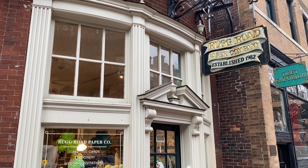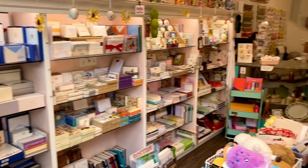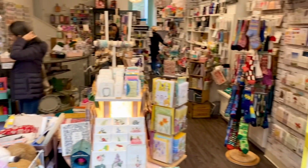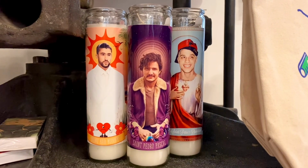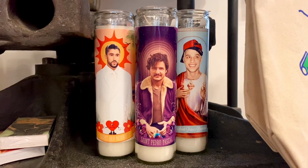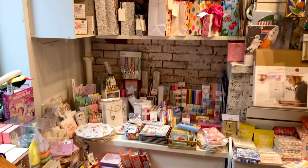And then here was the second stationery store that I didn't even know was going to be right nearby, but luckily I just kept walking and came across it. A lot more cards. Oh my god, I had to resist buying this Pedro Pascal candle, I won't lie. But it was like $28 or something absurd.